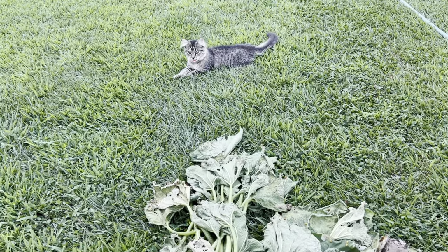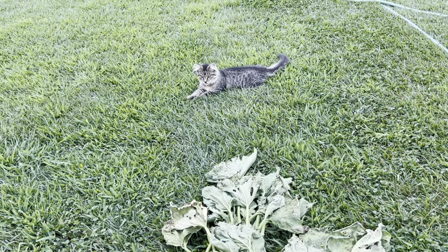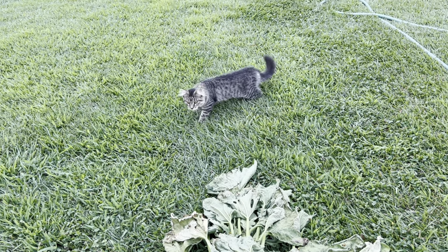And then a little panting kitten. He's the least heat tolerant cat I've ever had. He does love to play outside.